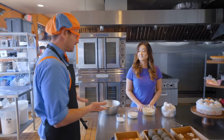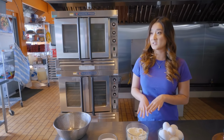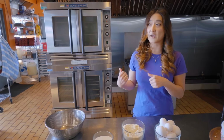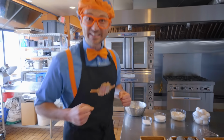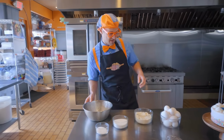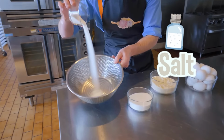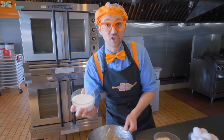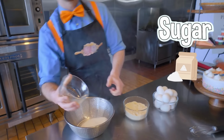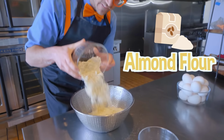Well, do you mind if I mix all these ingredients? Yeah, how about you throw all the ingredients into a bowl and throw it into the mixer, and I'll go get the oven ready. Okay, woohoo! All right, let's mix all the ingredients together and then we'll put it in the mixer. First, let's add the salt. Perfect. And then we'll add the sugar. And then the almond flour.